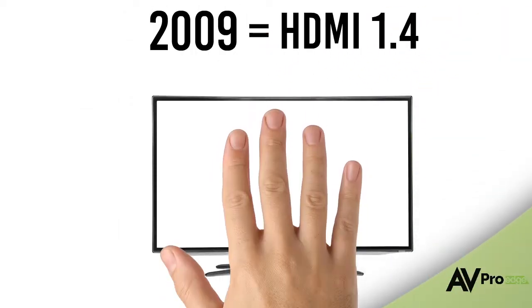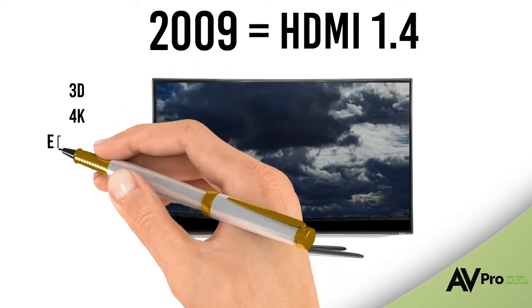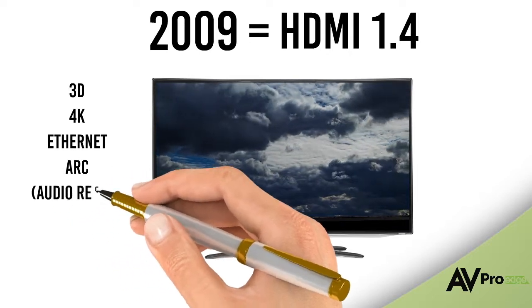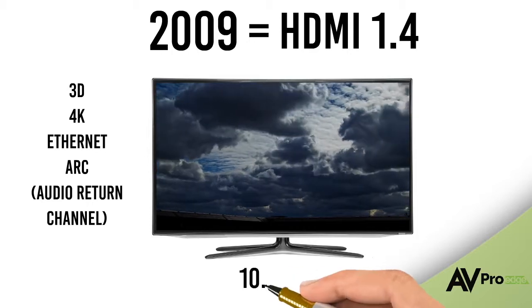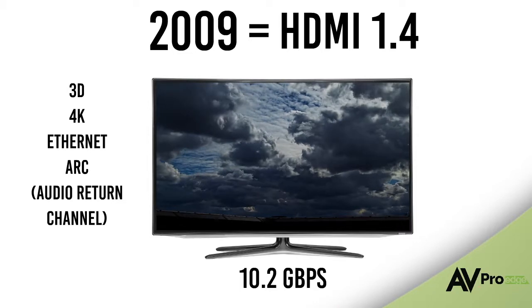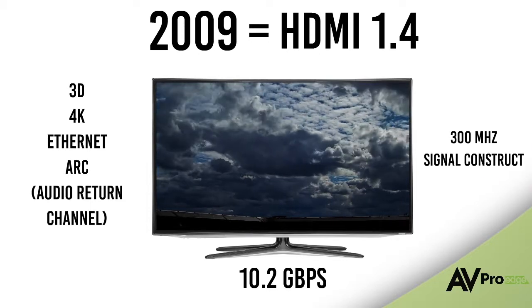HDMI 1.4 was introduced in 2009, and for the first time we could pass 3D, 4K and Ethernet signals, and we even saw the introduction of ARC. All of this was possible due to the much higher 10.2 gigabits per second that HDMI 1.4 allowed. We call this a 300 MHz signal construct.